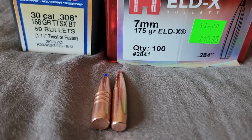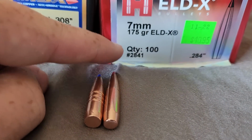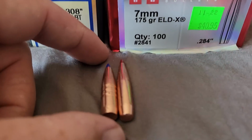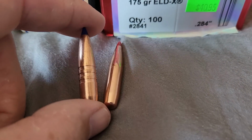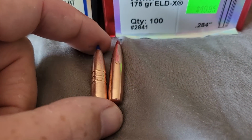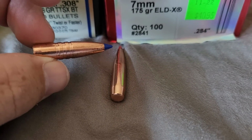Now let's make a fun apples to oranges comparison to make a point. Let's take the 7mm 175 grain ELDX, which has a much superior sectional density number than a 30 caliber 168 grain TTSX. But which bullet do you really think is going to outpenetrate the other? I would say 9 out of 10 times the 168 grain TTSX is going to penetrate much further than a 175 grain ELDX. So that's the point I'm trying to make: with a monolithic bullet, you can go lighter and still have incredible penetration.